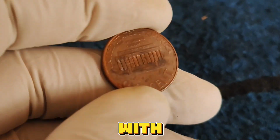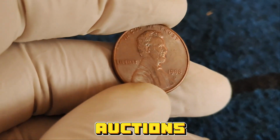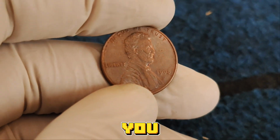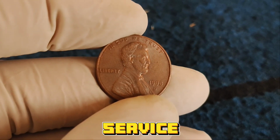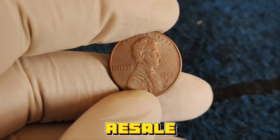Step 4. Compare with online coin databases and price guides. Sites like PCGS, NGC, and Heritage Auctions provide up-to-date value information based on coin grade and sales history. Step 5. If you think you've found something special, get it professionally graded. A coin grading service can officially certify the condition and authenticity of your coin, which dramatically increases its resale value.